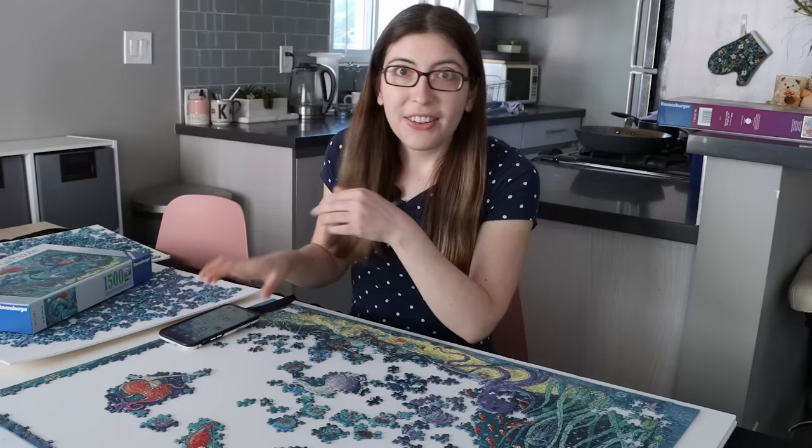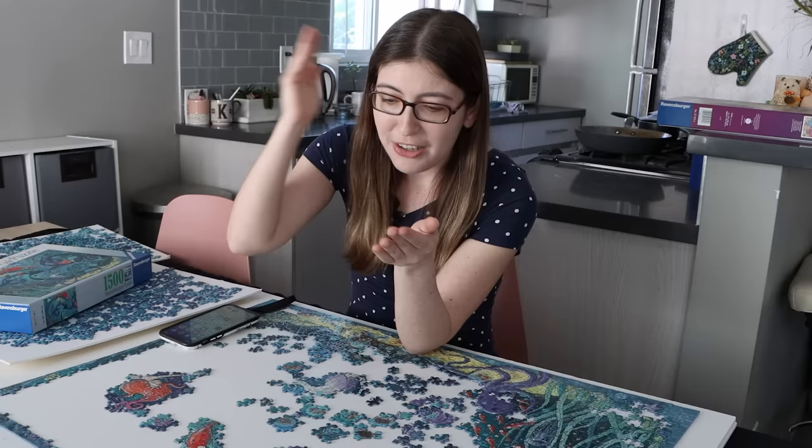So that's the plan. It's about noon now, so I have about 4 hours until it gets too dark out to be able to see the puzzle enough. So let's get back to it.